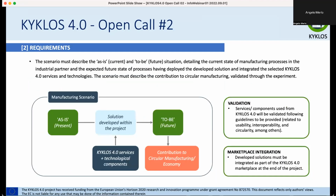To try to clarify a bit more what this scenario is, what we're looking for you as an applicant to describe as part of your proposal, which then feeds into the impact of the implementation. So in terms of the concept, the manufacturing scenario that you're going to describe and try to sell us and evaluators is, okay, there is a present situation within the industrial partner that you're working with.